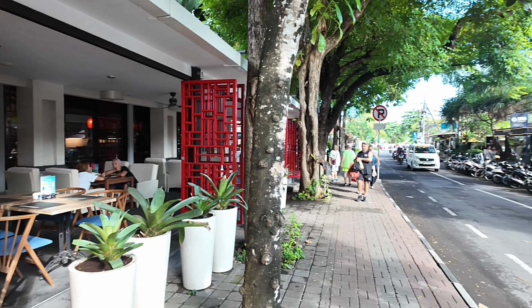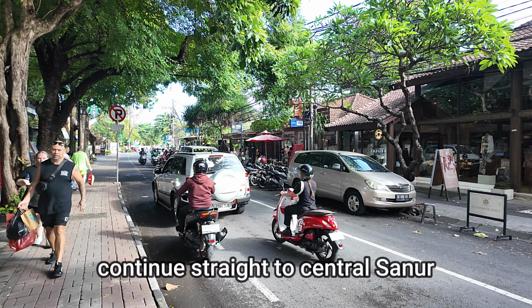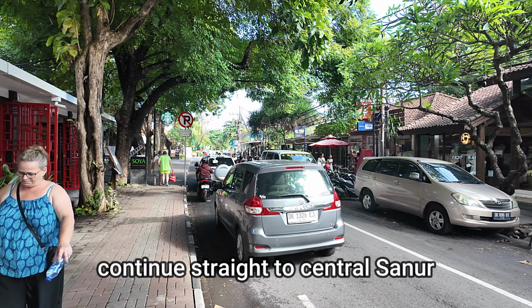And then next door to Soya, we have a Starbucks coffee shop, many more shops and restaurants all along this section of street. We'll continue in future videos from this point here. Okay, so that concludes today's video, my stroll along the street of Jalan Danau Tamblingan here in Sanur, from Icon Bali, Sanur's new mall, all the way through to Soya Japanese Restaurant, the street of Jalan Bumiayu.